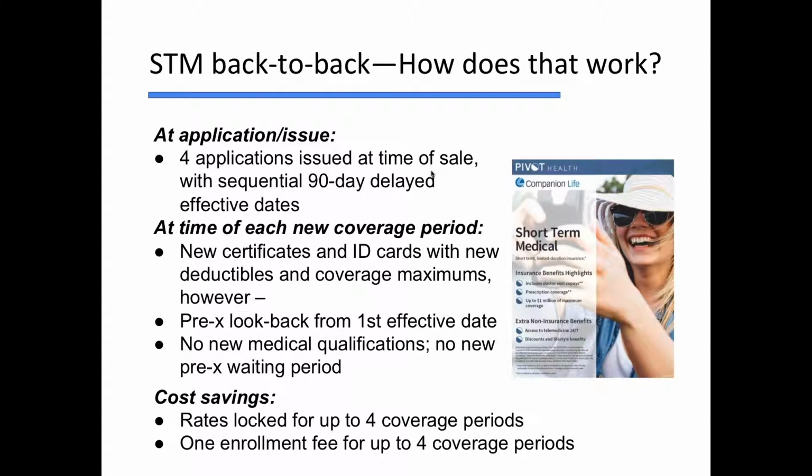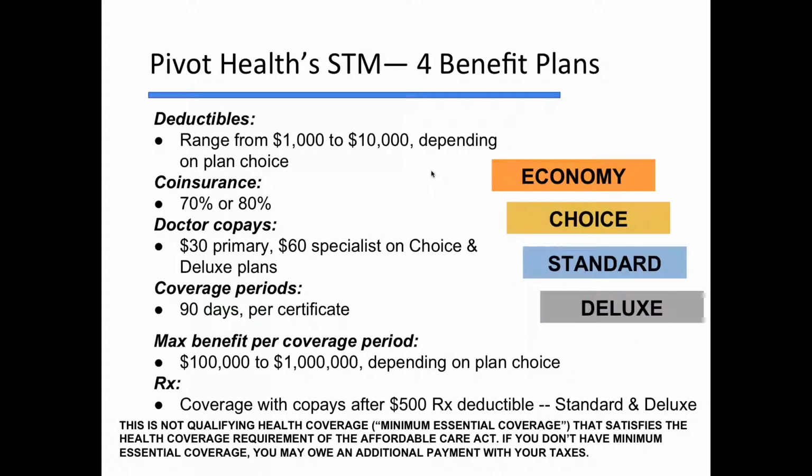However, as I stated earlier, the pre-X look back is from the first effective date. There's no new medical qualifications, no new pre-X waiting period. There's also a cost savings to this. The rates are locked in for the 4 coverage periods, so there's no trending on the additional coverage periods. And also, there's only one enrollment fee for all 4 coverages, so they don't have to pay that enrollment fee 4 times.